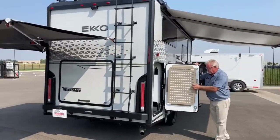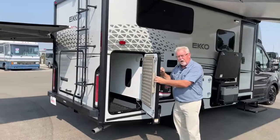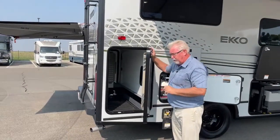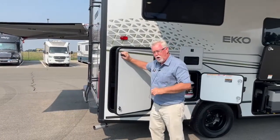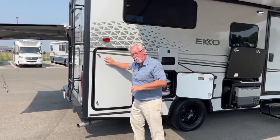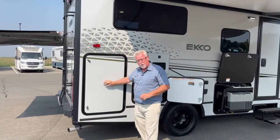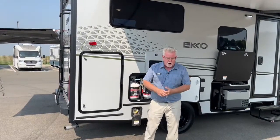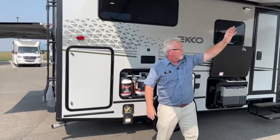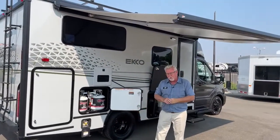And again, this is part of your back storage, and I can't emphasize how well insulated this is. You can go in weather well below 0 and stay comfortable, and if you have something back here that you need to keep warm, there's a heat source, very thick, well insulated doors. You're going to be all right, probably down to 10 or 20 below possibly. As you can see, it's got a 13-foot awning. This is a standard awning that comes with it.